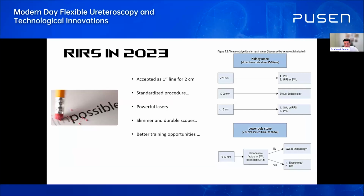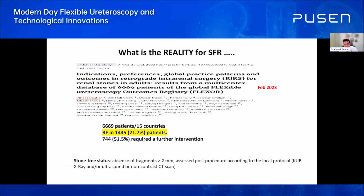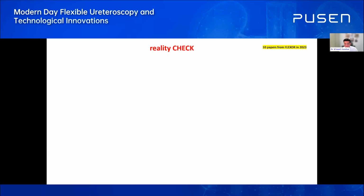In RIRS guidelines, we all know, and everything has been shown. Professor Sylvia has shown you, Dr. Wong has shown you: great lasers, smaller scopes, great training opportunities. So you are all perfect in doing RIRS. Why are you still not able to aim for, or are you actually trying to aim for, a zero residual fragment in each case? This was the real reason why we looked at the Flexor registry. Of 6,600 patients, 21.7% have residual fragments, and 50% of those go through a further intervention within 3 months. Why are we not able to get the 100% stone-free rate?